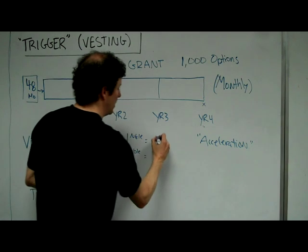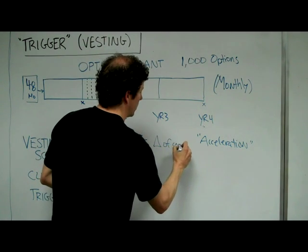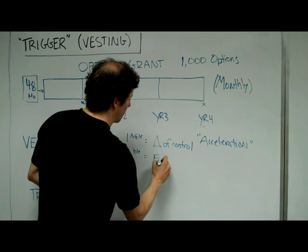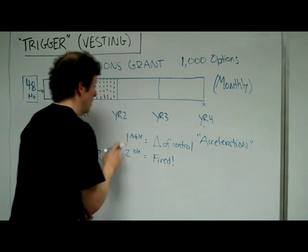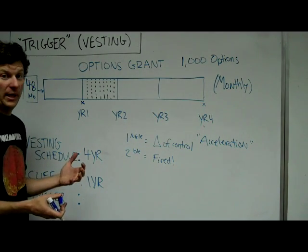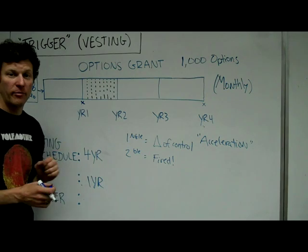These tend to be change of control, and we're going to use these for this example. Change of control or getting fired. Okay? So change of control, a single trigger would mean as soon as the company's sold and it changes control, I vest all of my options.